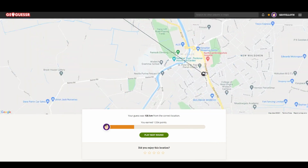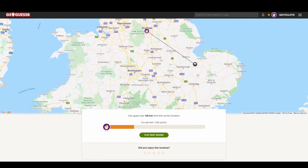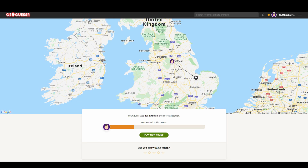We weren't even in North Yorkshire. That's a cruel one. That one. That's a very cruel one. I mean, it's 135 kilometers away. Gutted. Okay, well, there you go.